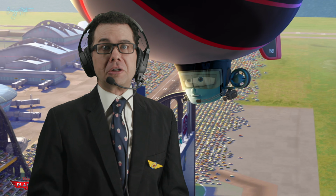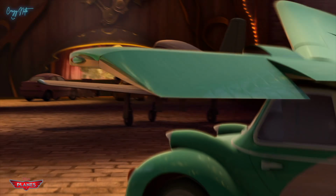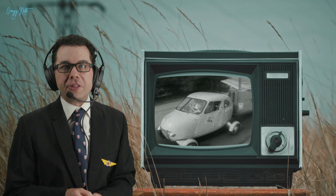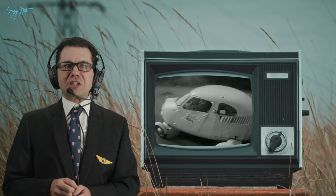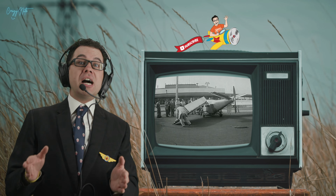And did you know that Franz Fligenhausen, the flying car, was inspired by a real-life car that could actually turn into a plane? We're talking real life here, folks. It's a nod to the innovation spirit of aviation history.